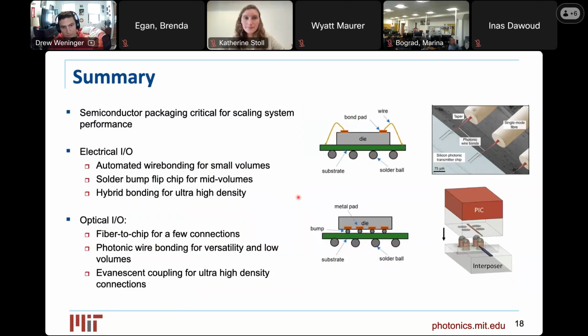And then for photonics, we talked about the problems associated with fiber to chip connections and how folks are looking towards flip chip optical connections and photonic wire bonding. And I showed you some results from a recent study that we did on flip chip evanescent coupling.